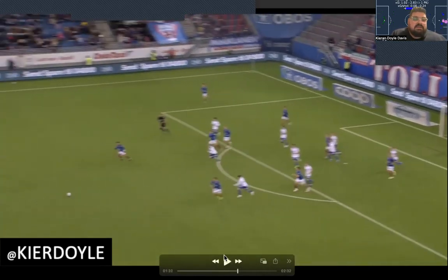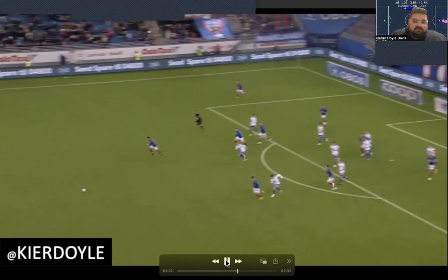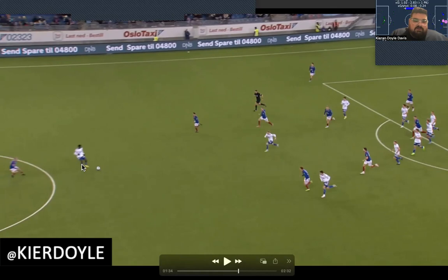And then here's one where he gets to be the link man. I really like this one because watch how patient he is when he turns. A lot of players here would let this run across their body and just try and take the 1v1. But he does a really good job. And this is pretty late in the game, to be fair. I think this is in injury time in a 2-1 game. But he does a really good job of slowing up and waiting for the runners to join, but not slowing up enough that the move is dead.